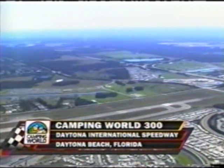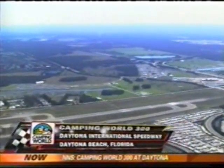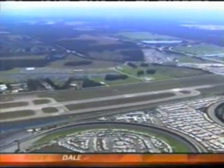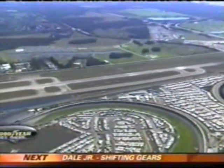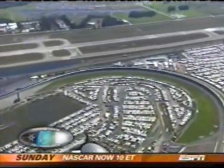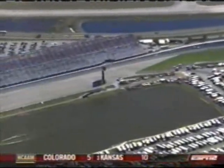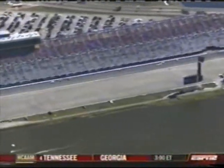We welcome you back to the Camping World 300 at Daytona. Aerial coverage from high above Daytona International Speedway, courtesy of our good friends at Goodyear. 21 of 120 laps complete. 4 Toyotas in the top 6 as now Denny Hamlin joins the fray.